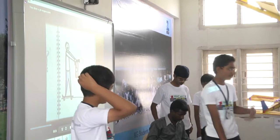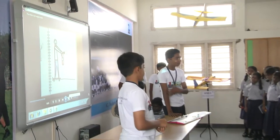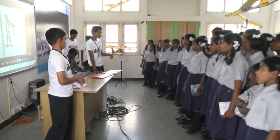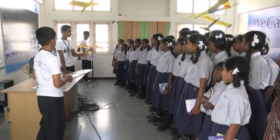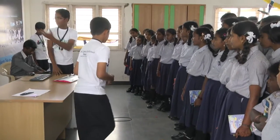Here, the fire extinguisher pressure is created. Newton's third law is applicable here: every action has an opposite and equal reaction. When the fire extinguisher is released, the pressure is released, and we move back. So the opposite reaction is that we move back, and the action is that pressure comes out of the fire extinguisher.